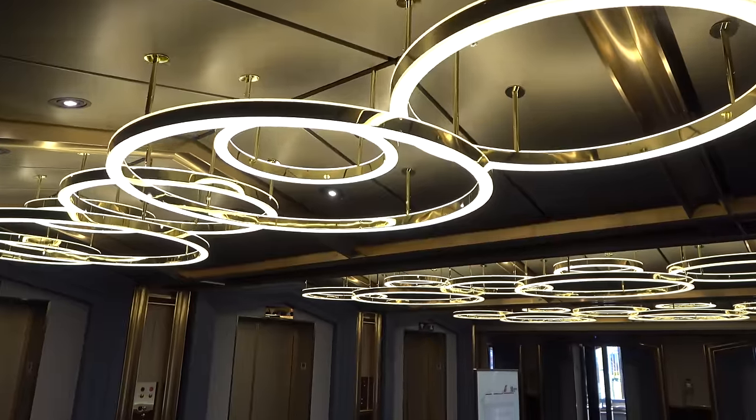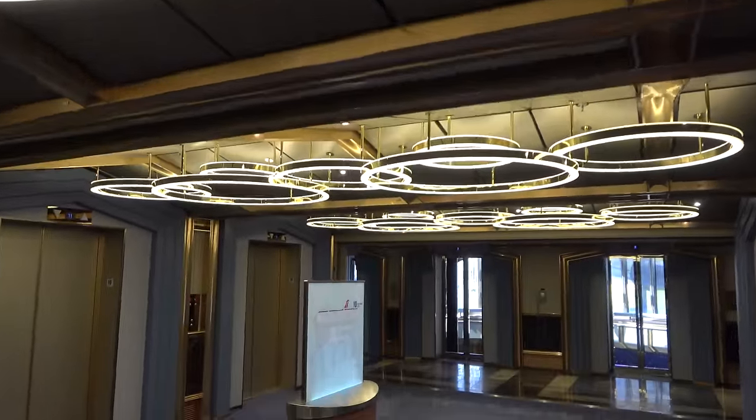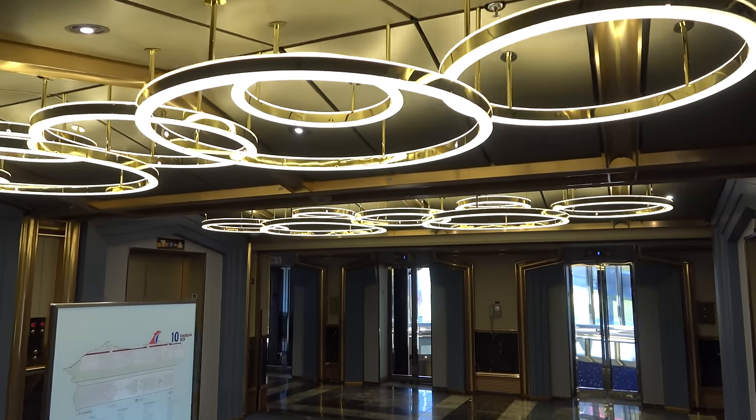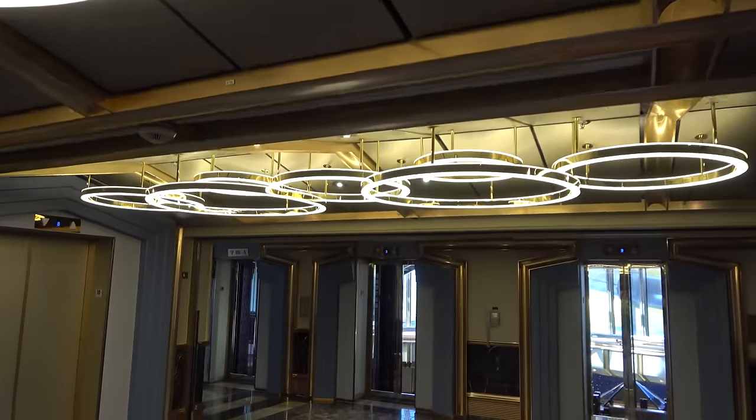I do quite enjoy the aesthetic of the Carnival Sunrise. The ship feels very, very modern. Now, this was an older Carnival cruise ship. A couple years back, they spent hundreds of millions of dollars, changed its name, and now it's the Carnival Sunrise. And as a result, this old ship does feel very newish.